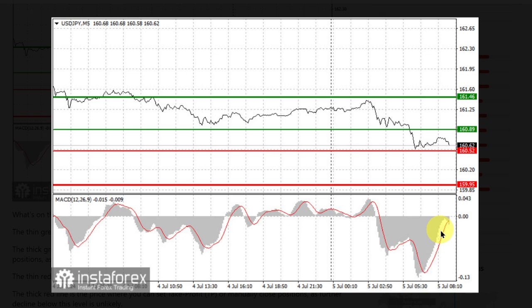You could also plan to sell USDJPY today in case of two consecutive price tests of the 160.89 level, when the MACD indicator is in an overbought area. This will limit the pair's upward correction and lead to a reversal market downturn. One can expect a decline to the opposite levels, 160.52 and 159.95.